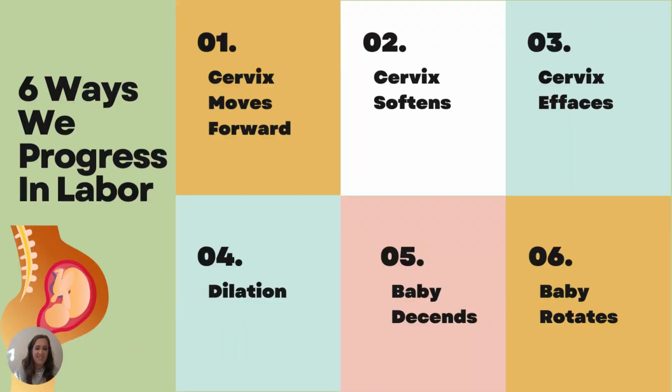Oops, we skipped one. Okay, so let's talk about the 6 ways that we progress in labor. A lot of times, people only think about dilation in labor. Okay, I was 2 centimeters, then I was 5 centimeters, then I was so many centimeters. But there is so much more going on and so many more pieces to the puzzle of labor than just your cervical dilation. So I'm going to show you a little something with some Play-Doh here.